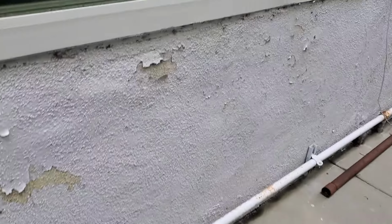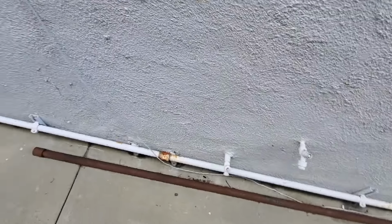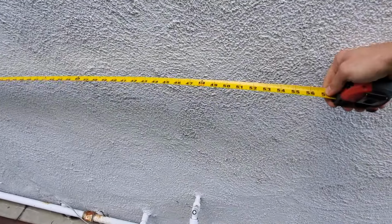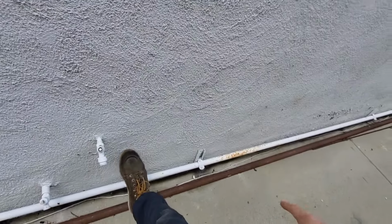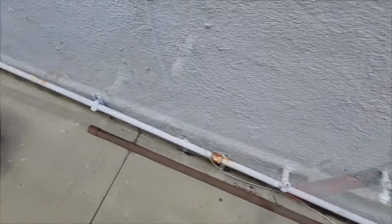Yeah. Okay. So what we're doing, this is his window right here. And I talked to the owner about it. There needs to be a clean out, dude, for a stack like this. So it's 54 inches off of this window. So about right here. I'm gonna open it up and we'll cut the pipe and install a clean out.